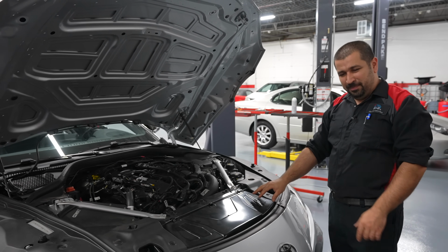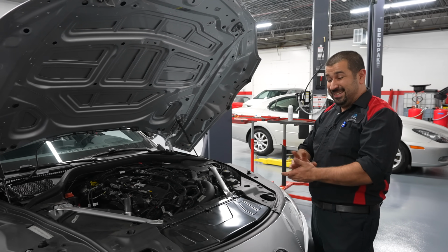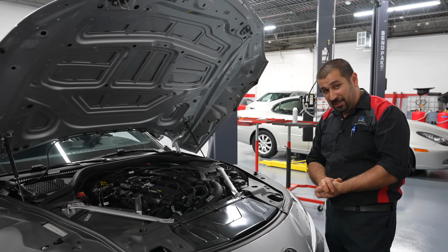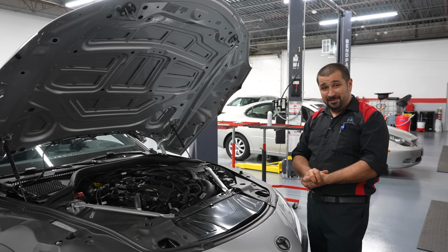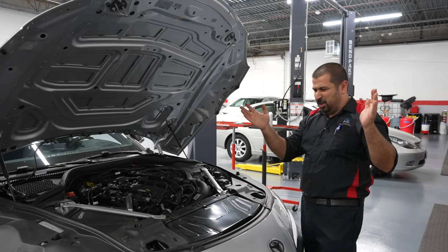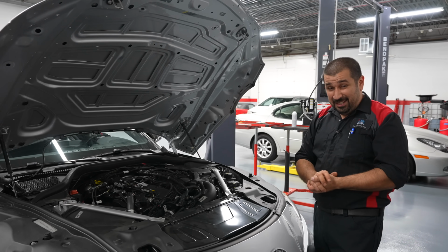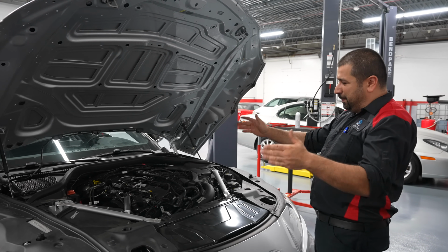Folks, this engine makes 700 horsepower. This is a 10-second quarter-mile car. Extremely impressive. Everything here is done so well. I'm usually against modifications and aftermarket stuff and all that, but when things are done right, they're done right. And this is done right. Let's start with the basics.